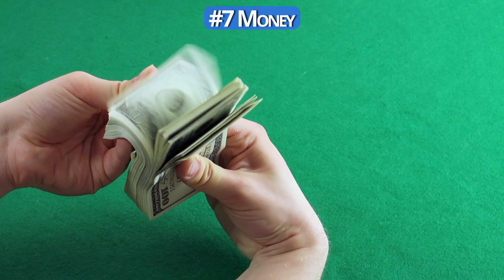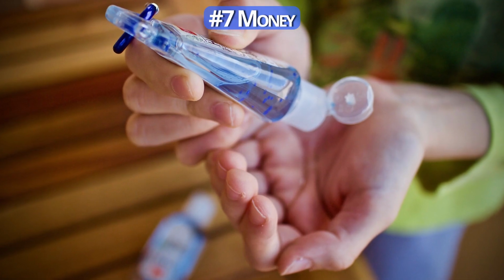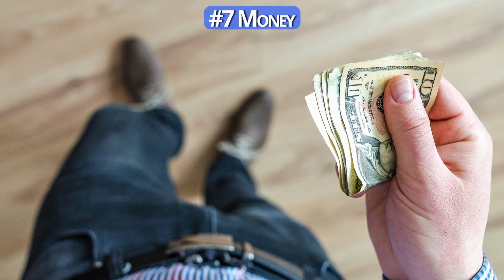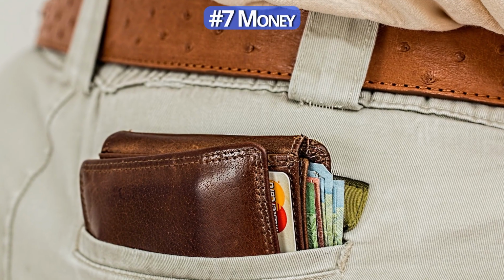Number 7. Most people touch money just about every day, which is why you should always carry hand sanitizer. But many people don't know all of the cool hidden secrets that are folded up in their wallets. Take the dollar bill for example.